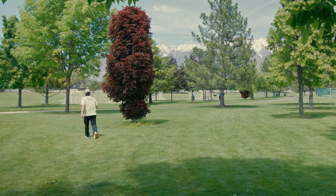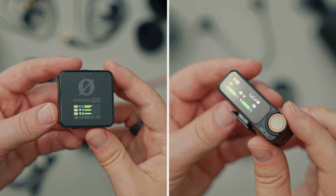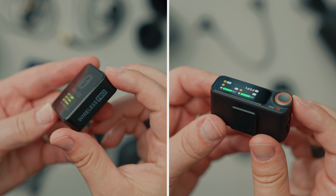And then with this transmission stability test, we saw both of them did struggle when he was turned away from the camera and going around the tree. You just want to make sure that whenever you're recording, you're actually facing the camera. Both do offer the ability to turn on internal recording from the actual receiver itself. That way, if you do get too far away or there is some of that transmission breakup, you still have the backup. So trophies to both.